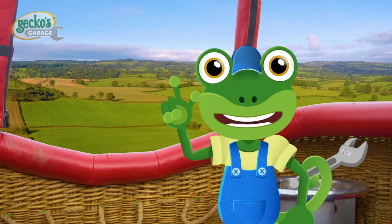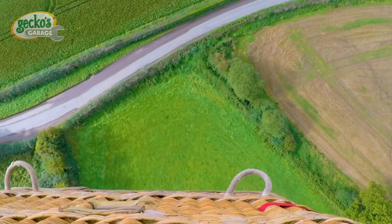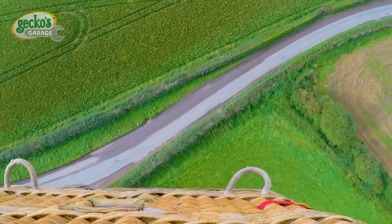I'm going to crouch down inside the basket and turn Gecko Cam on. Get ready for landing, everyone.